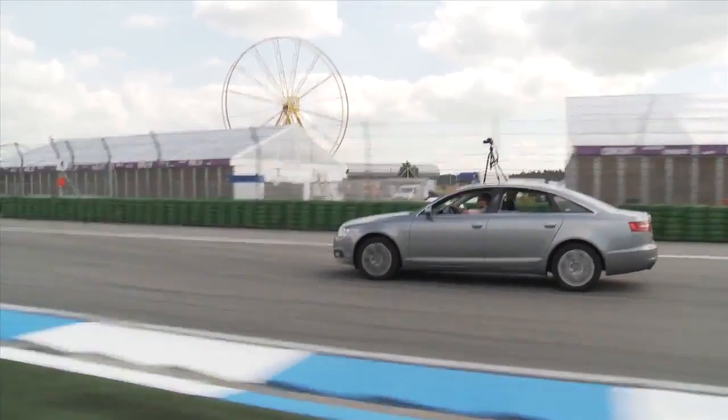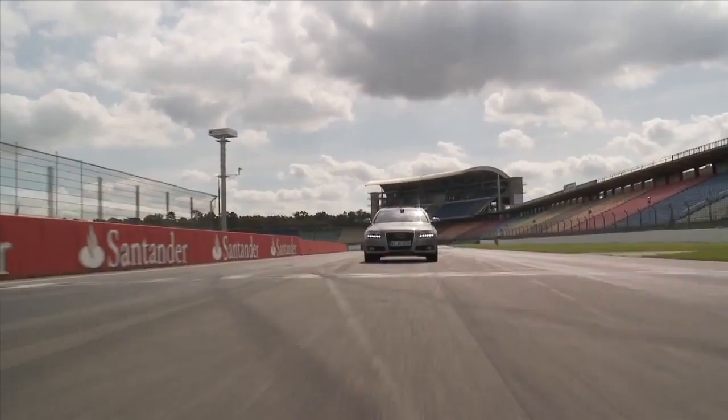We've measured, we've filmed, and we've photographed. It's time to take all of that source material and bring it to life. Here it is in all its glory in Forza Motorsport 4, it's Hockenheim.